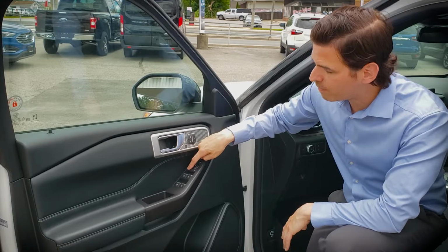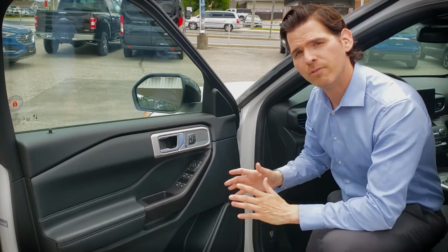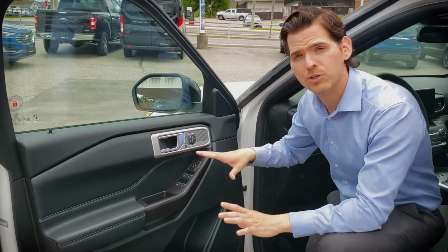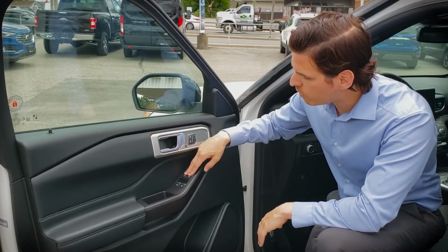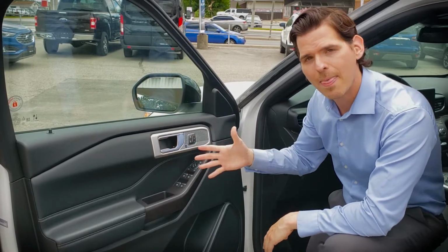From here, we've got the ability to adjust our side view mirrors. Whichever one is highlighted is going to be the mirror that we're adjusting. And then we've got our directional pad in order to actually adjust the mirror. Moving down a little bit, we've got our traditional window buttons for the driver, passenger side, and the front and the back.